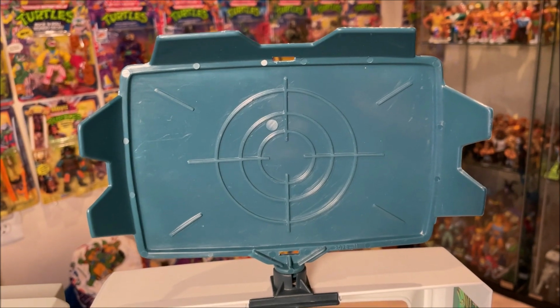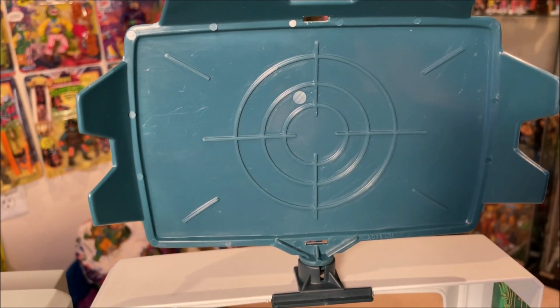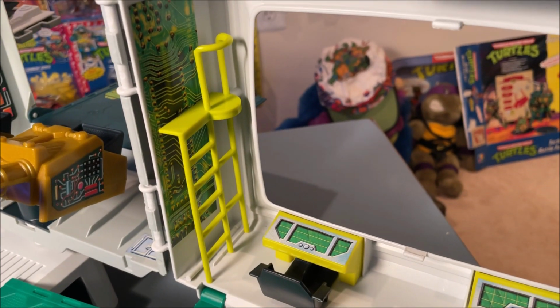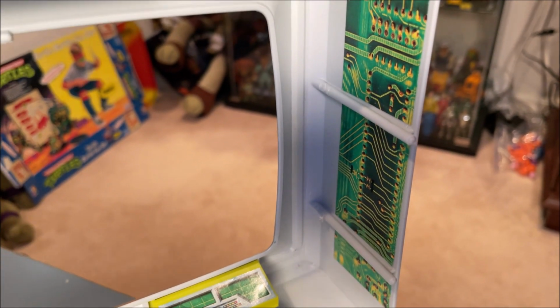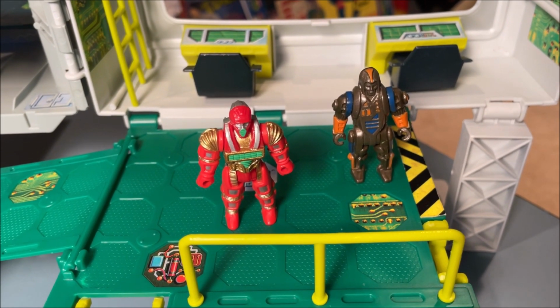And see, here is the radar dish. That is actually the computer screen that fits right in there. You just kind of unsnap it and put it right there on the top, so it becomes the radar dish. There's the little command center there, has 2 little seats, an additional ladder, and you can see the stickers are designed to make it look like all sorts of computer chips and RAM and different processors and things like that in there. There are the 2 figures that come with this playset, Chip and Cursor.